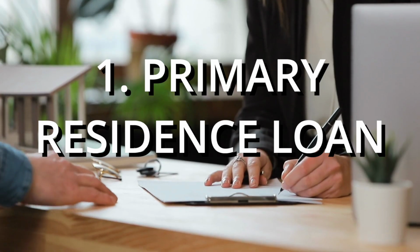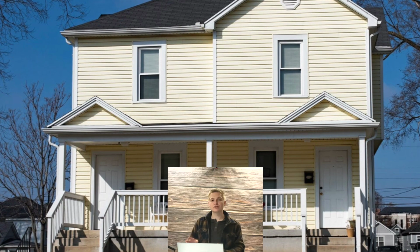The best loan options for real estate investors and landlords. First and foremost, it really depends on what stage you're in. If you have no properties yet and you're looking to get into rental real estate, by far the best option for you is going to be getting some kind of primary residence loan, getting a house or a small multifamily and house hacking in that property.